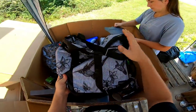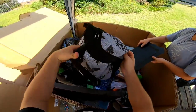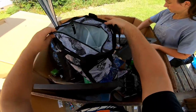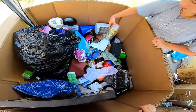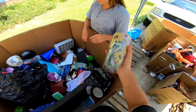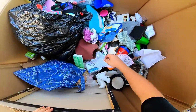This bag's cool. Oh, this is a JanSport. JanSport hummingbird bag. That's awesome. It's like maybe a diaper bag or something? I'm not sure. It's definitely an eBay item, though. A cute sunflower cup. That is cute. Is it a Tervis? Yep. Really? Mm-hmm. That's awesome.